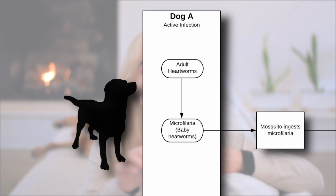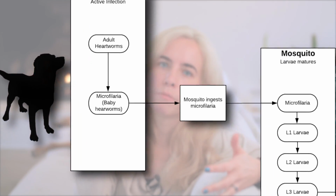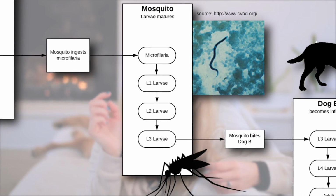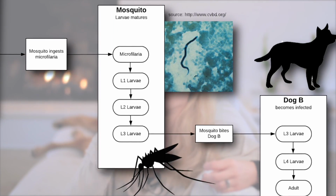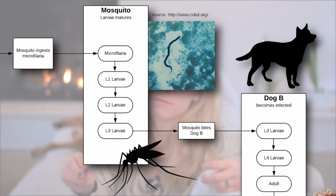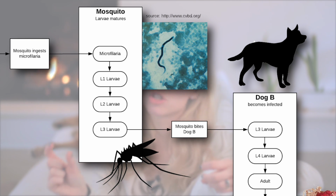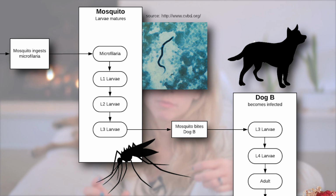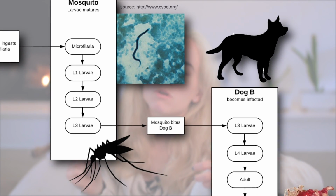And those microfilaria are going to be circulating through dog A's blood supply. When the mosquito then comes and bites dog A, it's going to be sucking up that blood, but it's also going to get those microfilaria. The microfilaria then mature into the L3 larval stage in the mosquito. So a section of the Dirofilaria immitis life cycle is actually occurring within the mosquito. It's maturing to a new stage of development. It started as microfilaria, and it's now turning into a larval stage. And that L3 larval stage is the stage that is infective to other dogs.